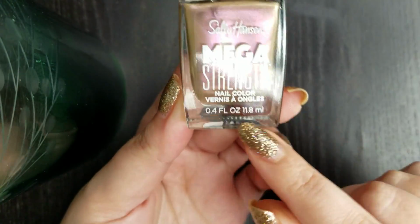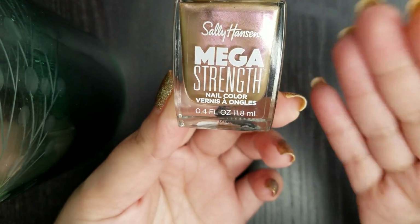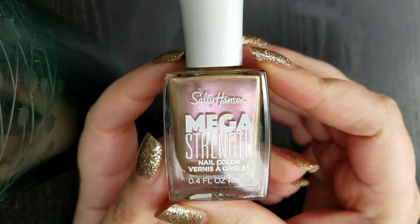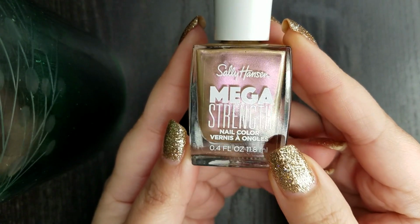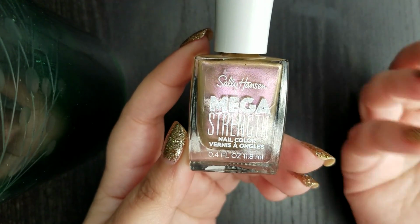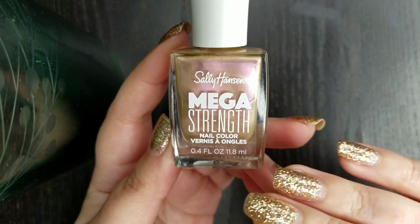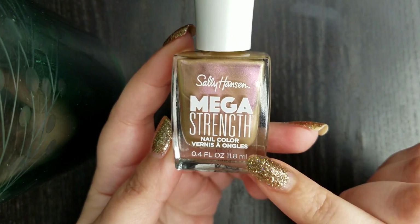And I do want to quickly point out that these bottles are not your typical 15 ml. These are only 11.8. I've seen these polishes at my local Walmart. Again, I haven't visited a CVS or a Walgreens, so I don't know. But I've seen them at my local Walmart every time I go, and I've seen them on Ulta's website.